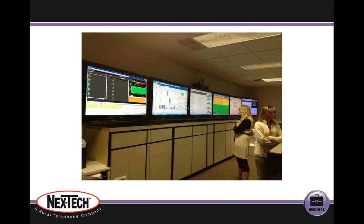And there is no wrong way or right way to do networking things, but there's always better ways, and so we invest a lot of money in those types of things that allow us to manage and monitor our customer sites and make sure they're running as efficiently as possible.